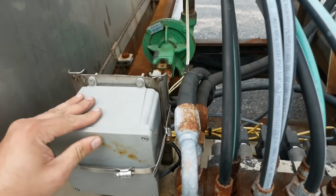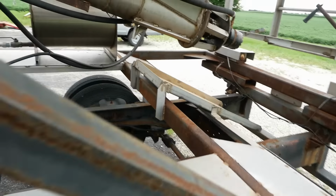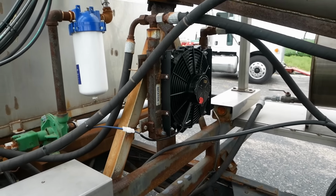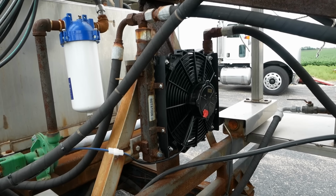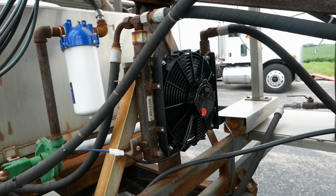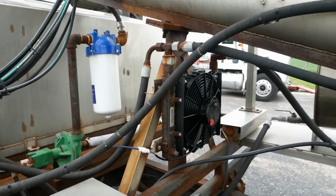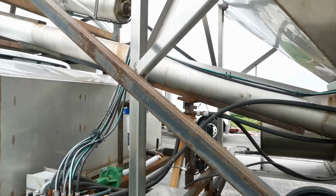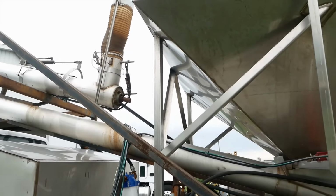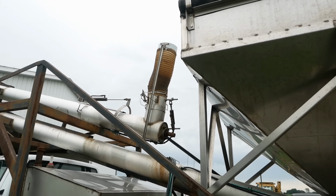Get that put back together. Wires are all tied up. Yeah, that fan looks good. I'm happy with that. The brackets were kind of a pain in the butt, but turned out pretty nice. Cool. Well, I'm gonna send this thing down the road. I think they're getting ready to use it.